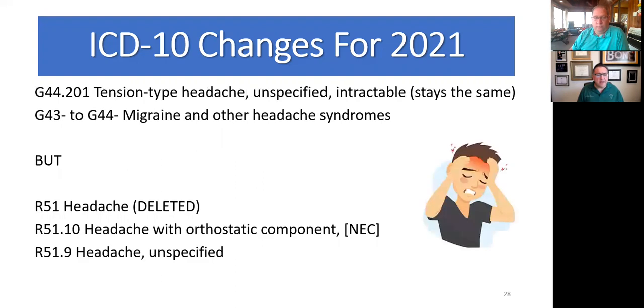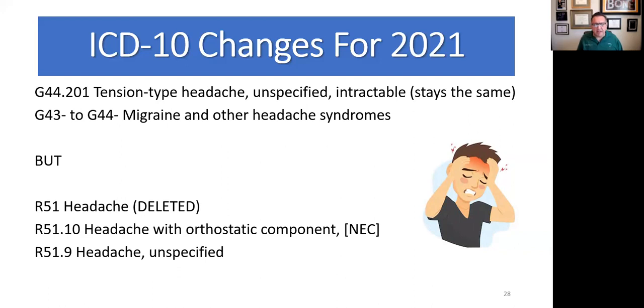Okay. Now, headaches. Keep in mind, G44.201 tension type headache, cervicogenic cephalgia, those things haven't changed. There's a whole bunch of migraine type headaches. Is it migraine headache with aura, without? Those are the G43 to 44 codes. But then there's symptoms, and the R codes are symptom codes, like R51. Well, they deleted it. It's like, wait a second. There are other headache codes, so why should we have this? It's redundant. This is just a symptom, and you're not supposed to do symptoms at all.